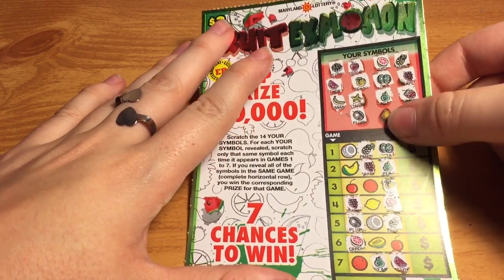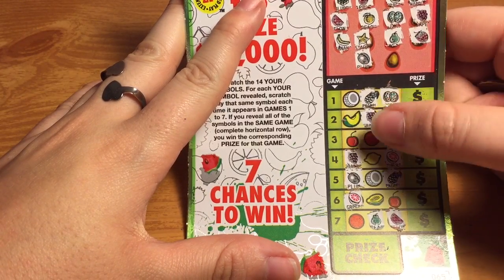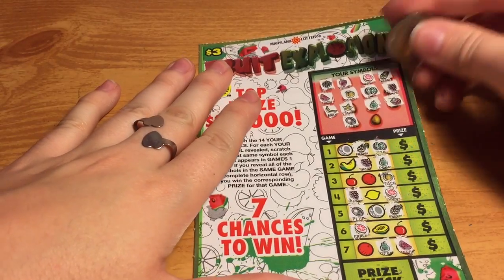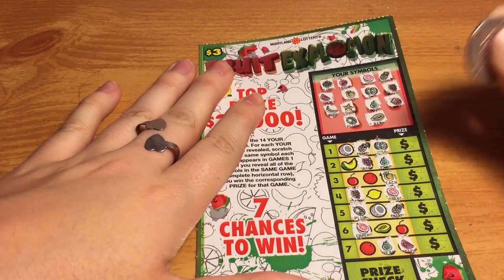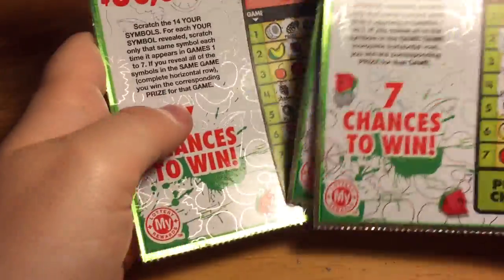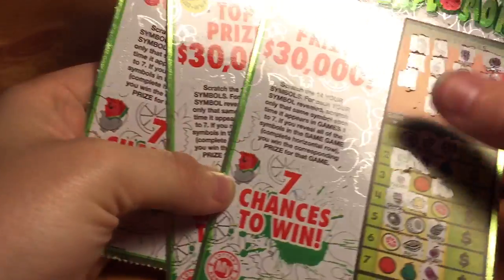Alright, we have the last fruit here. We're looking for a coconut, a cantaloupe, a lemon, other coconut, or an orange. And of course, it's a papaya. So it looks like we had 3 losers, but I hope you guys enjoyed seeing this new ticket to Maryland.